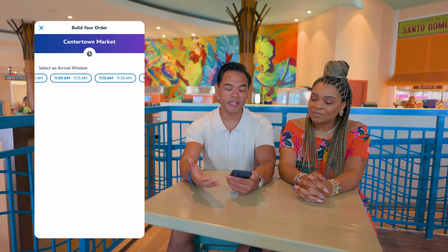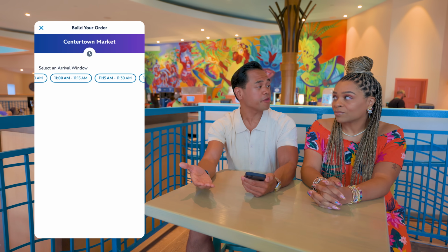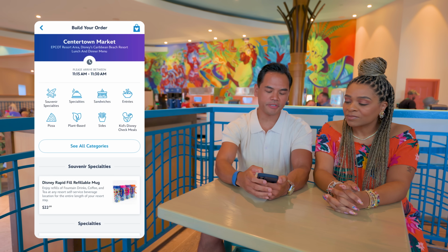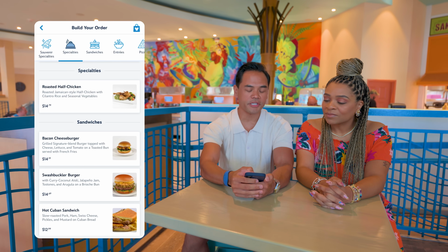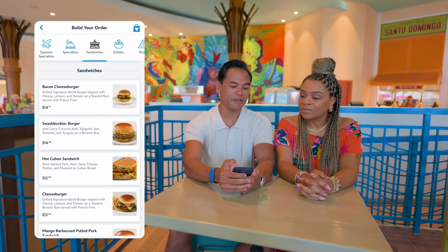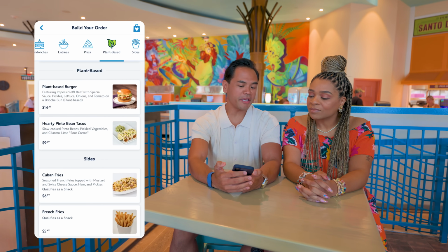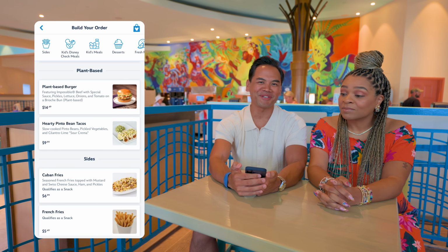So this is really great if you're going to the pool and you want to order your food ahead of time. Once you tap that arrival time, you'll get a list of options to choose from. What I like doing is looking at what kind of burgers or specialties are available. You can see that there's a bacon cheeseburger, a hot Cuban sandwich. There's some other entrees like the salmon, and there's also plant-based options as well. And also, don't forget about the desserts.